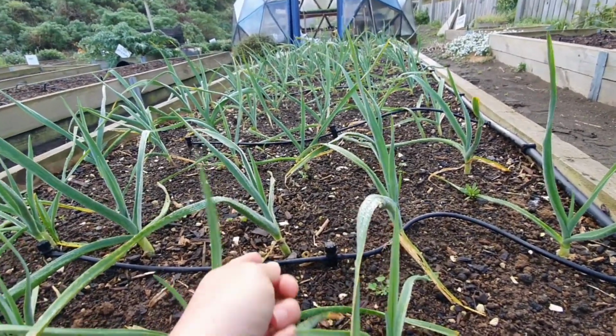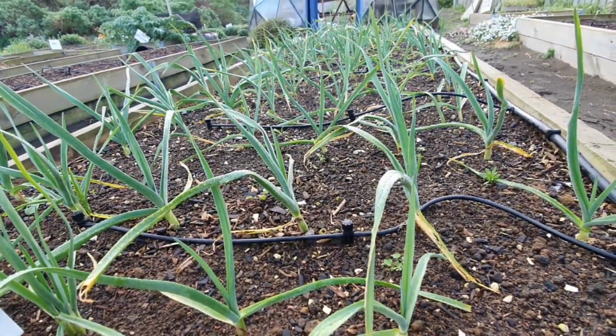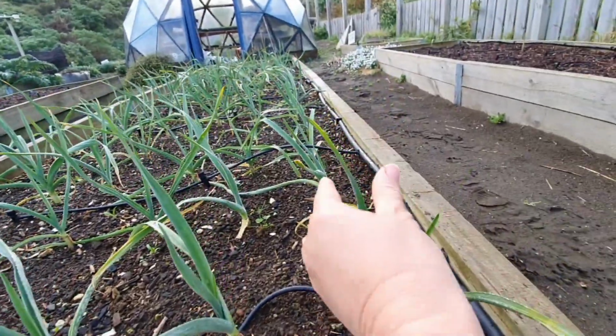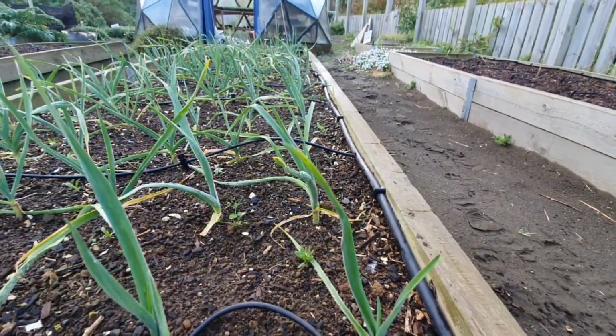So these are looking promising. I mean, that's quite a nice width there. And I'm just going to keep preventatively spraying, and maybe this year will be the year. Although having said that, I don't know if you can see there, maybe not. Who knows.